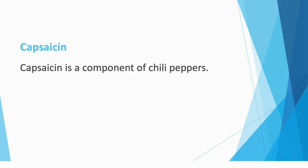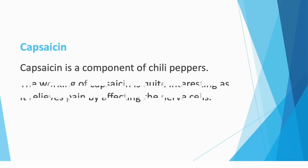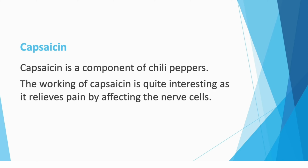Capsaicin. Capsaicin is a component of chili peppers. It's the constituent that causes a burning sensation in your mouth because it causes a sting when it comes in contact with any body tissue. The working of capsaicin is quite interesting as it relieves pain by affecting the nerve cells. It's used in form of a topical cream or patch.